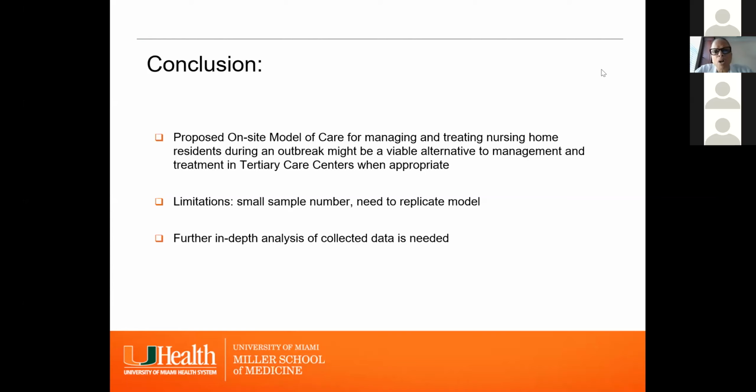So we'd like to propose this model of care, on-site model of care for managing and treating nursing home residents during an outbreak, happens to be the COVID-19 outbreak. And we think that it might be a viable alternative to caring for them in tertiary care centers when appropriate. Of course, we're being very careful because we have certain limitations. It's a small sample number. We definitely need to test and replicate this model. I hope we don't have other instances, but as we do a retrospective analysis of our data, hopefully it can confirm that this model of care is indeed promising.